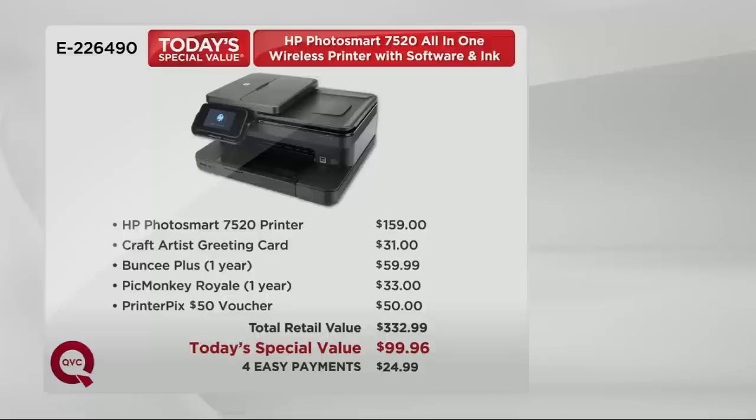We've got it, and then we add to it all of the great software. We've got software that will allow you to do your Christmas cards at home. We've got Buncee Plus, and we'll explain what that is. That's a $59.99 package. That's for a year. That's paid for. That's like free money. We have Printer Picks vouchers. That's free money for $50. And the PicMonkey Royale, a one-year subscription covered. That's over $330 that we have on the air for less than $100.